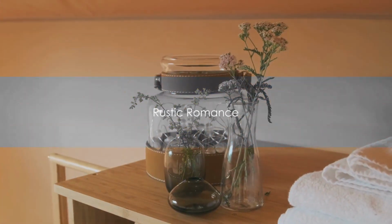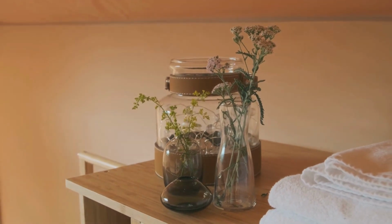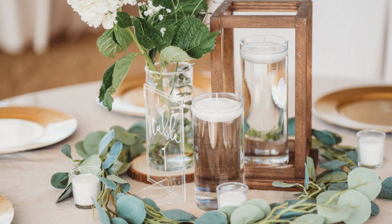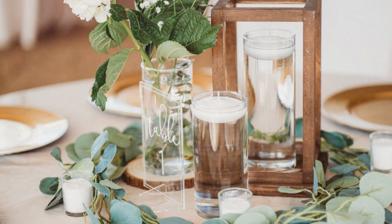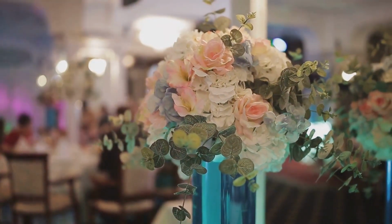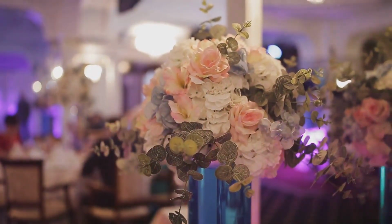If you're planning a countryside or barn wedding, rustic centerpieces will complement your theme perfectly. There's something so charming about the simplicity and natural beauty of rustic decor that instantly adds warmth and character to any setting. Consider using mason jars filled with a medley of wildflowers. The vibrant hues of these blossoms, coupled with the quaint charm of the jars, can add a dash of color and life to your tables.